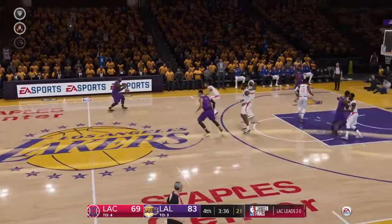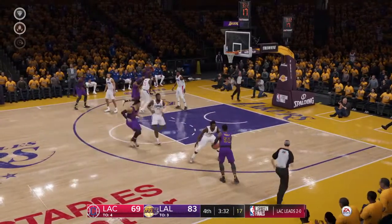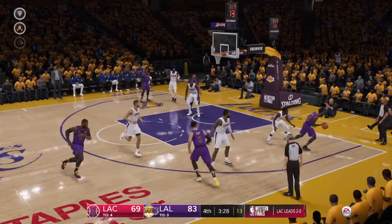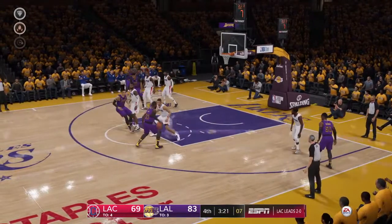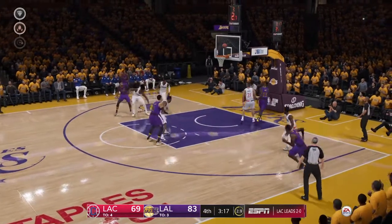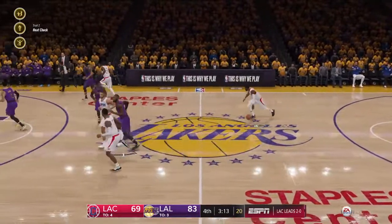LeBron into the front court. His guys leading by 14. Nothing going here on that drive. Schroeder to James. Screen coming. 5 to shoot for Los Angeles. A drive to the basket, but the shot rattles in and out.